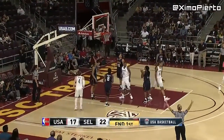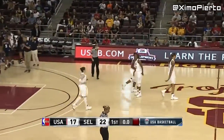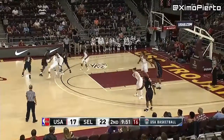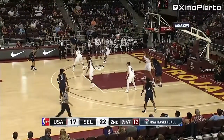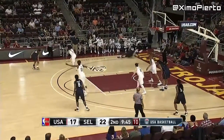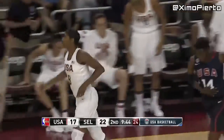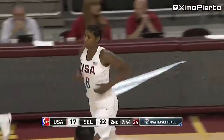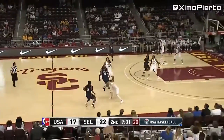Lindsay Whalen will just dribble out the clock, and that brings us to the end of the first quarter. But here at the Galen Center at USC. Tasha Howard tangled up there. It is out of bounds, so good hustle, good defense, and looked like Angel McCautry again making something happen. Couldn't connect with Brittany Griner right there. And if Brittany can't get it, no one can.